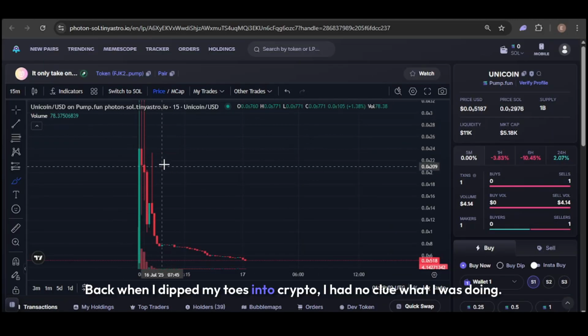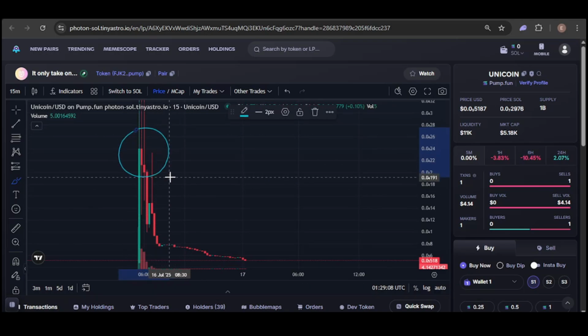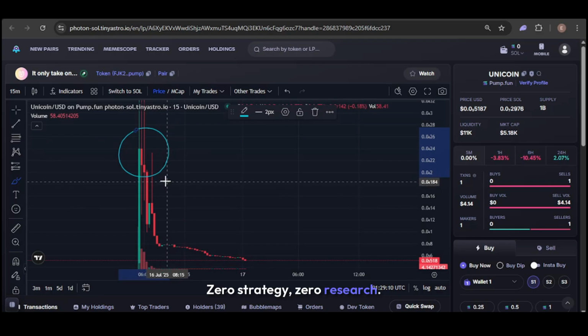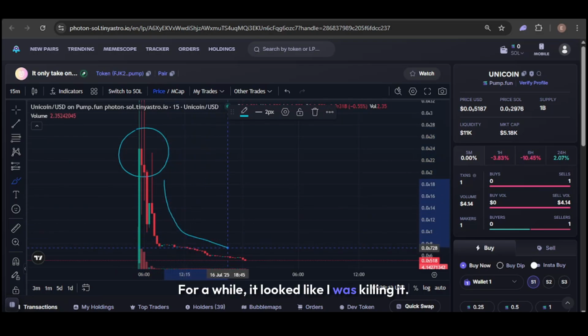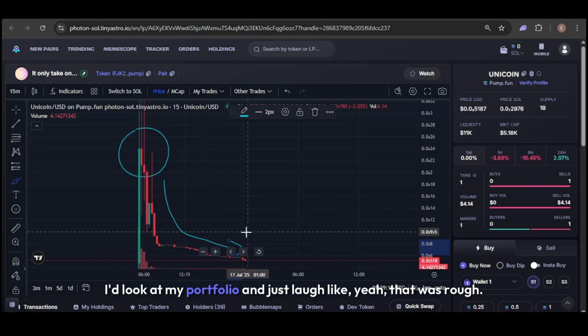Back when I dipped my toes into crypto, I had no clue what I was doing. I'd throw money at whatever coin was trending or had some cool-looking artwork. Zero strategy, zero research. For a while, it looked like I was killing it. Then the whole market flipped and wiped out all my gains. I'd look at my portfolio and just laugh like, yeah, that was rough.